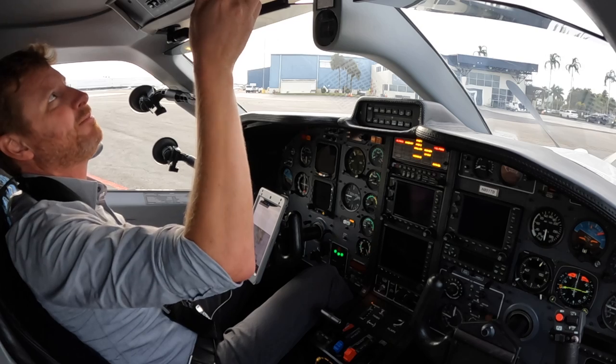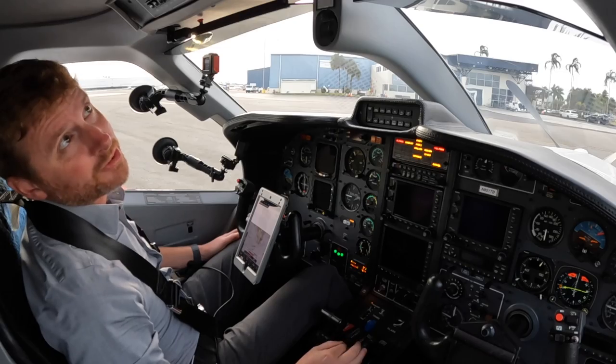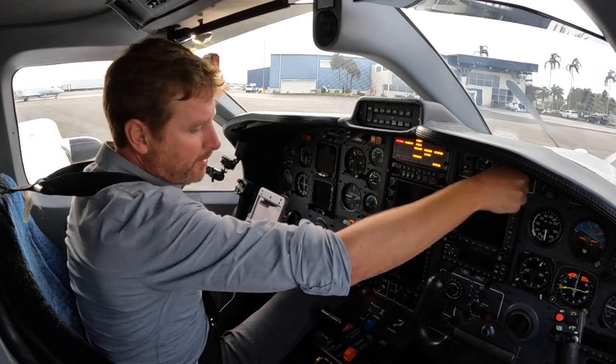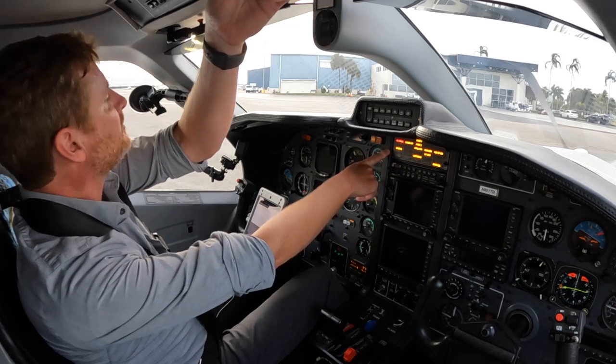Welcome aboard the TBM 850 here at Opa-locka, Florida. We'll start up the TBM here, clear out the front. Volts look good, 24 volts on the battery. We'll be doing a battery start. Fuel boost pump on. And starter is on. Starter light's blinking, the ignition light is also illuminated.